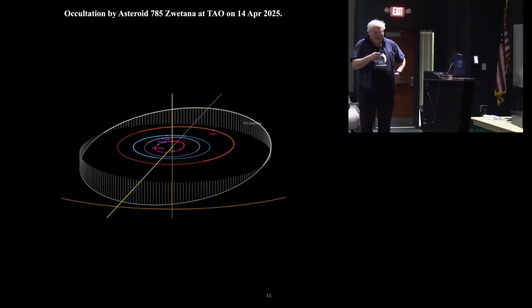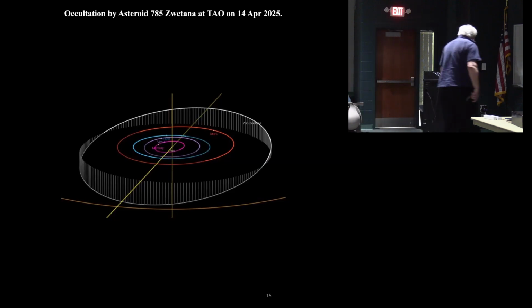So the solar system's about the same. Planets are in about the same position. And it's also up here a little ways out of the ecliptic plane, just like Irene was. Funny thing.